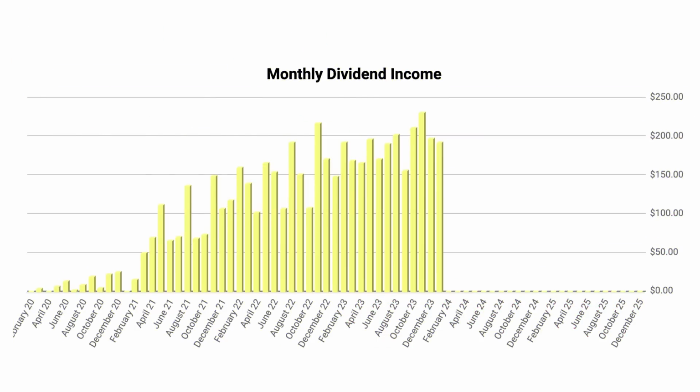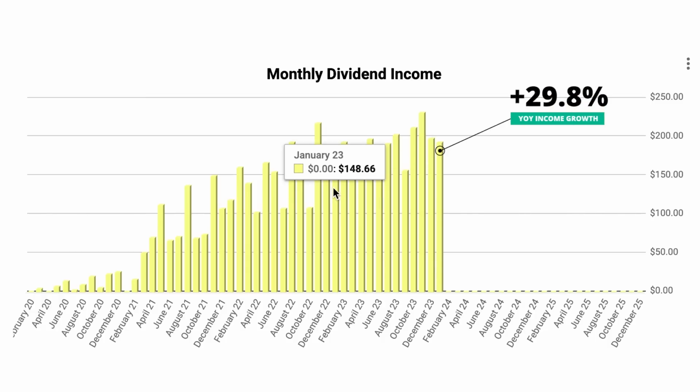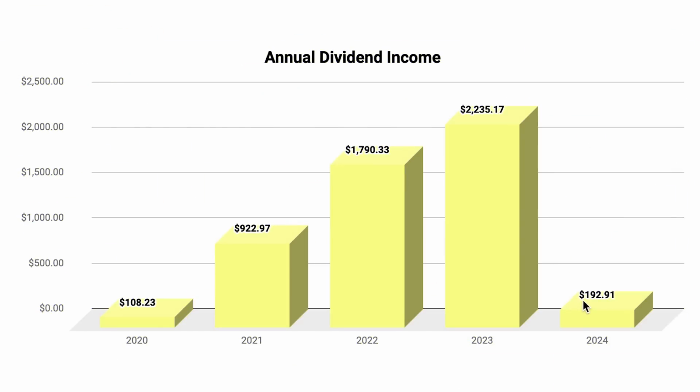And speaking of dividends, that WP Carey payment brings my total for the month of January to $192.91, which was a near 30% increase compared to this time last year, where I brought in $148.66 in January. And also, because this was the first month of the year, obviously my annual total is also only $192.91. But the cool thing about this is that this month alone, I made more in dividends, actually almost twice as much in dividends as I did in the entirety of 2020. That's pretty unreal.